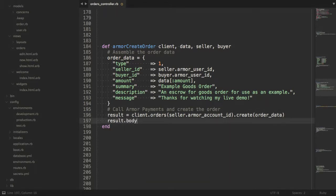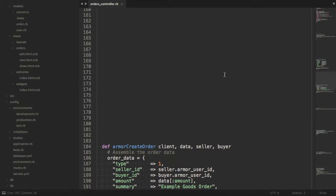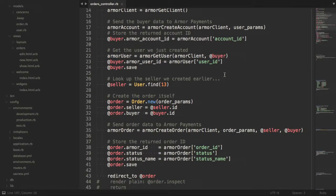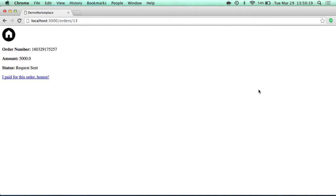Again, we're just going to assume that that worked. And we've now created an order. So I'm, I don't know, 4 minutes into an integration here. And I've got accounts and users and orders. We could actually try it. Live demo success. Hooray. So again, my incredibly sophisticated marketplace site is giving you some information about this order that we just created.